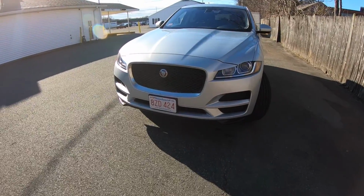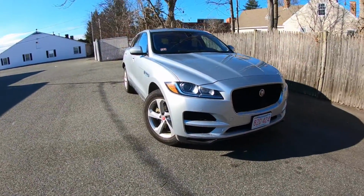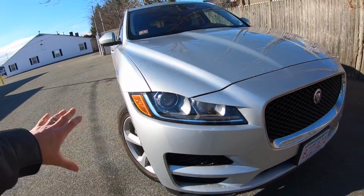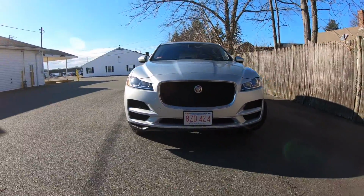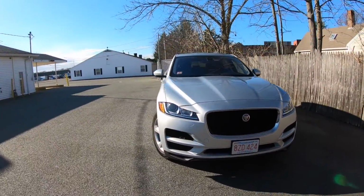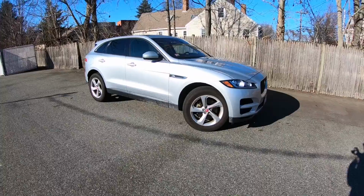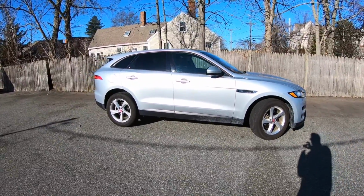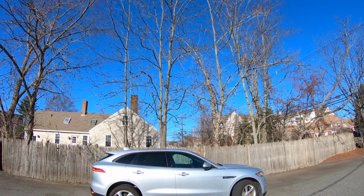Now, what I've always loved about the F-Pace is how aggressive the front looks. I love the headlights, how they have this wide look, very modern, very nice, and just the stance of it. It's low, it's wide, it's not what you would traditionally expect in this market. For example, if you think of the BMW X3, I think that this looks so much more aggressive, so much better. The side profile is really nice as well.